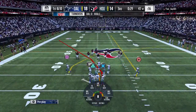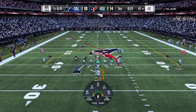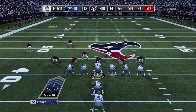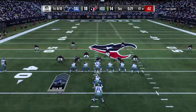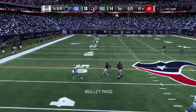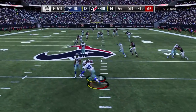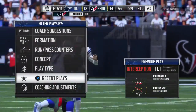So Prescott and the Cowboys now with a 1st and 10 at the 41-yard line. It's coming now. Here we go, 46. Following the interception, here's Prescott. He's going to rifle one deep left side. He rifles one that's intercepted. It's the Honey Badger, Tyrann Mathieu. And he's able to get it back to the 41-yard line.